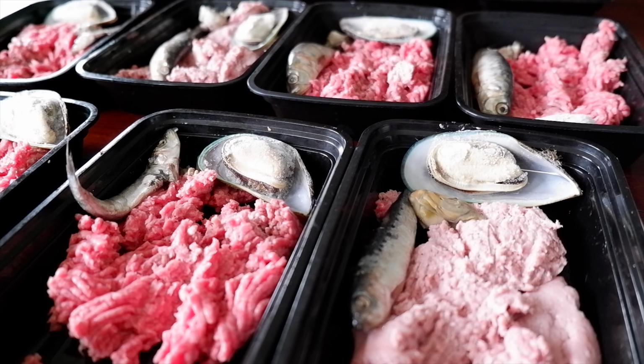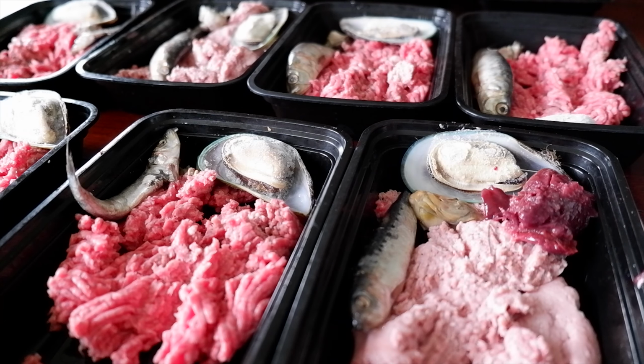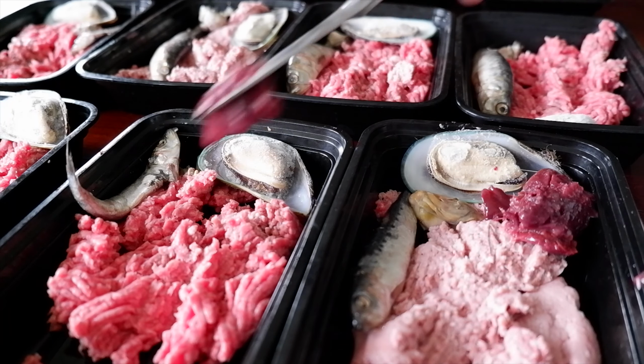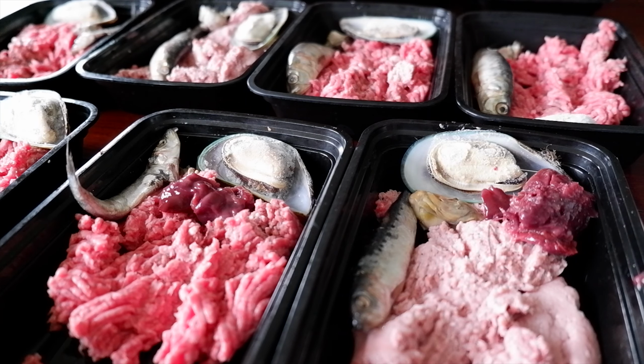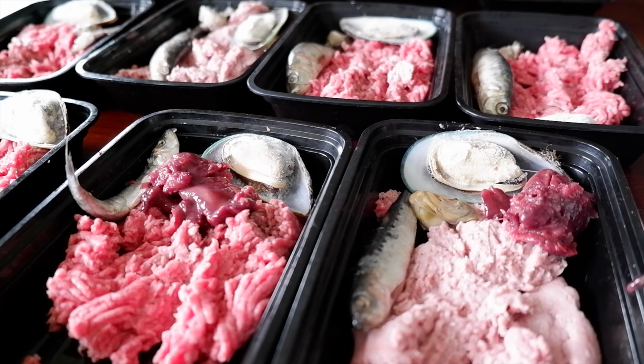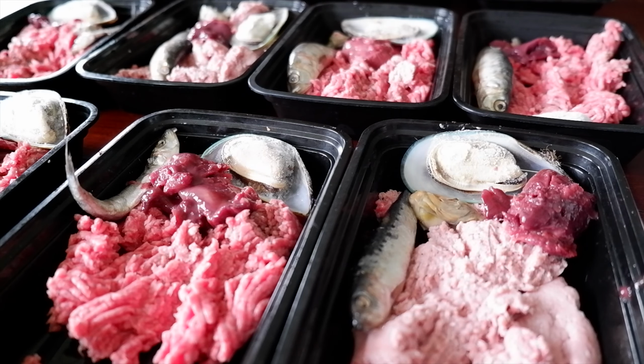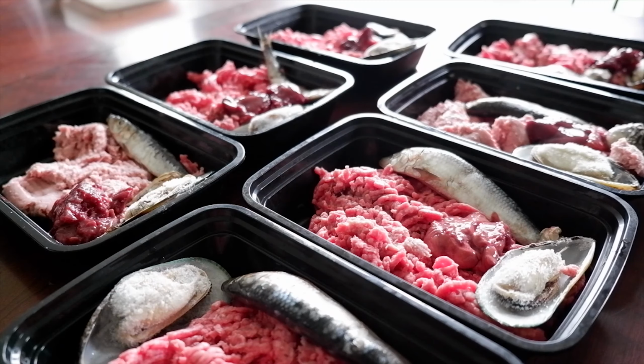Liver should make up roughly 5% of the total diet, and for this week I'm using chicken liver because it is also fairly inexpensive. It has a lot of vitamin A, which helps eye health, immune system, and organ function. It also has selenium, iron, and other essential nutrients, and it's something that you should never skip out on. I also normally feed pork kidneys, but I forgot to thaw those, so just imagine that the kidneys are there. I will have to add that in later.